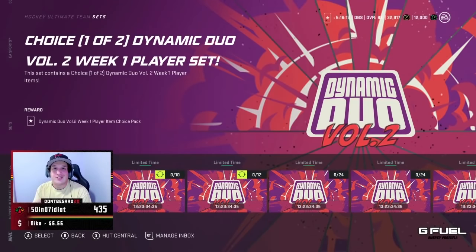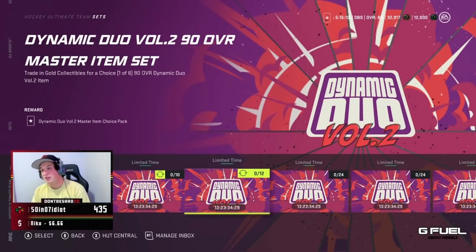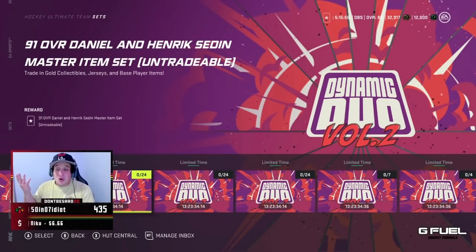And quickly looking at the sets, copy and paste is the name of the game. 10 gold collectibles for an untradeable Dynamic Duo. 12 for a tradable. Now, if you want to get both the Dynamic Duos, it will cost you 20 gold collectibles to get them untradeable. You do get the 91 overall versions, but they're still untradeable. So if you're heart rich, it's not the worst option, I guess.